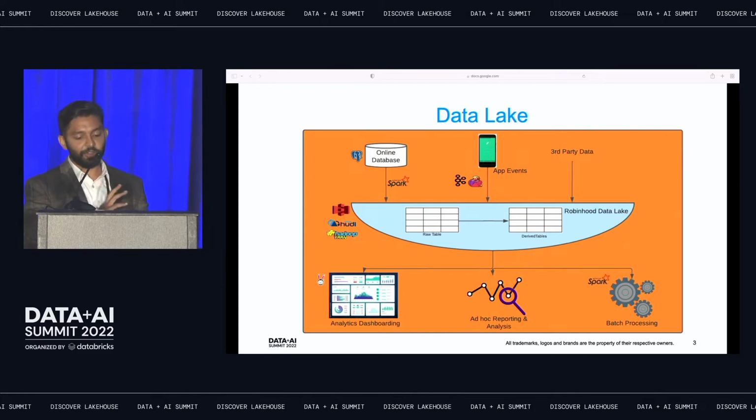We have several online relational databases that support brokerage systems. Then we capture real-time events from our mobile and web app. And we also ingest a bunch of third-party data. Now, our infrastructure systems provide this raw data from our warehouse to our data scientists, data analysts, and data engineers, and then they use distributed computing systems like Spark to create more derived data sets that are further used for analysis, reporting, and making data-driven decisions.